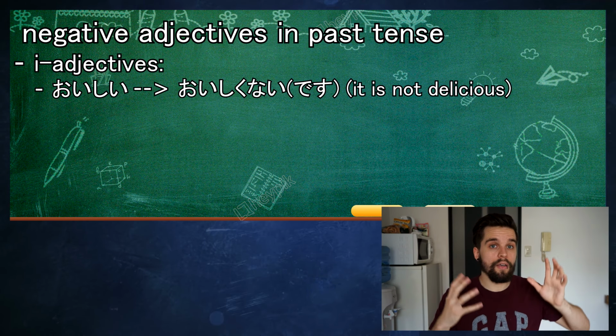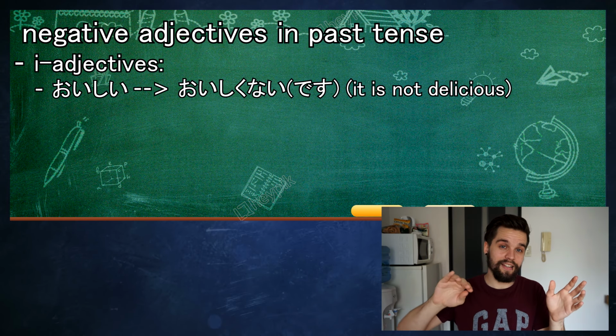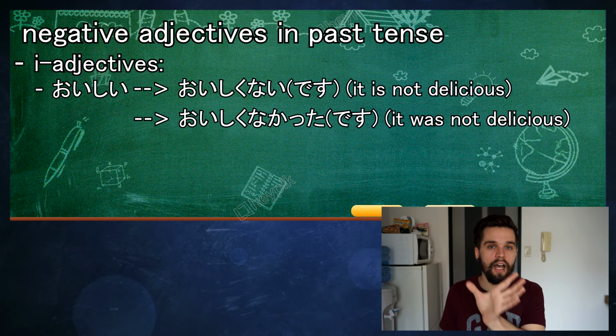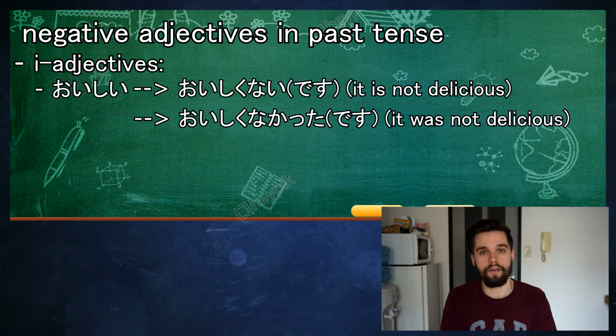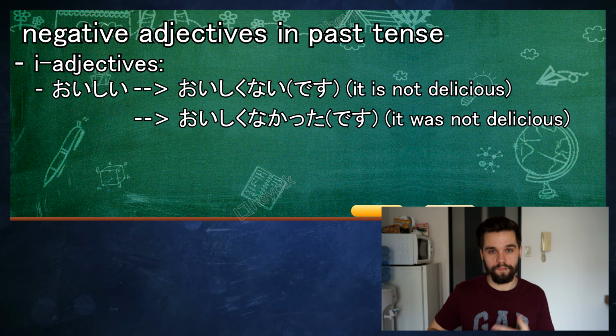We've covered this. Now, if you want to make oishikunai past tense, you just take away the last i and add katta, as before. It just becomes oishikunakatta, atarashikunakatta, kawaiikunakatta. So, it wasn't cute, it wasn't delicious, it wasn't new, and so on.